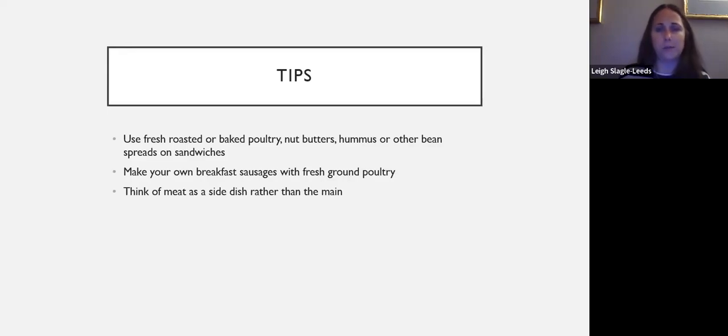You can also add nut butters, hummus, or other bean dips or spreads on sandwiches. You can also make your own breakfast sausages with fresh ground poultry, which I know is not going to taste the same as the sausage that you know and love. But if you really want an alternative to that sausage, it's really easy. I've done it myself. Basically, I've gotten ground chicken or turkey, added some spices to it, and you can either pan fry it or bake it in the oven. I've done both methods. If you need recipes, I would search online for them because there are so many, and you can customize it to how you like it. You also want to think of meat as a side dish rather than the main course.